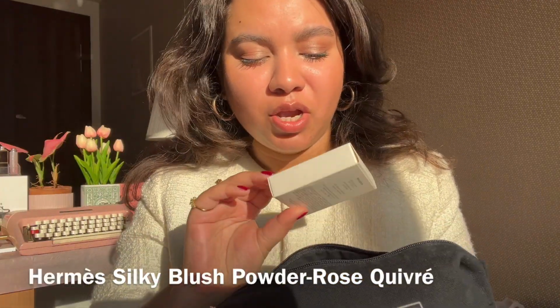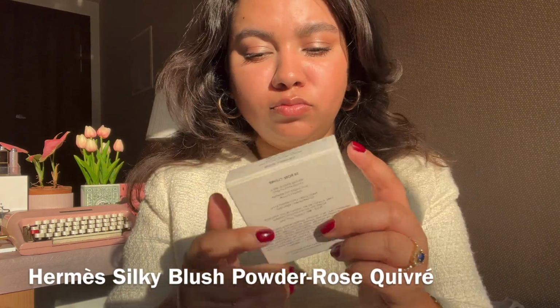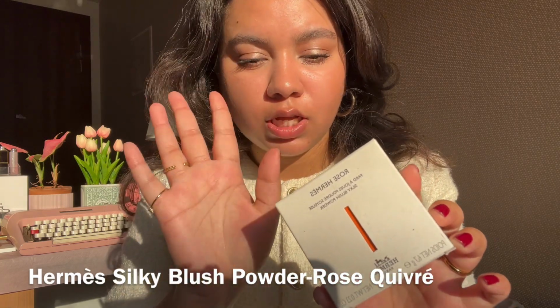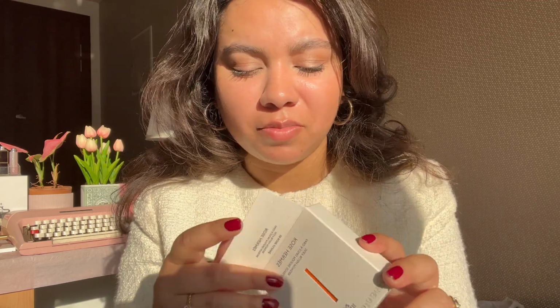I'm so excited about this next product. It's the Rose Hermes Silky Blush Powder, and it comes in 2 boxes, and I finally got it. I have never really been interested in getting a blush from Hermes, to be very honest, because I just thought that the price point was ridiculous for a blush, and I have so many in my collection. But you know, I've always enjoyed the blush category the most in makeup, and one day I decided, you know what, let's give it a try.